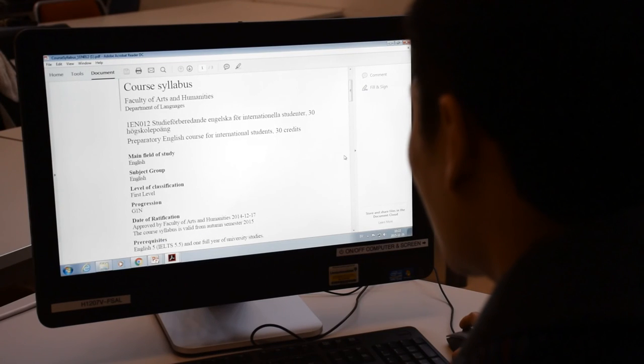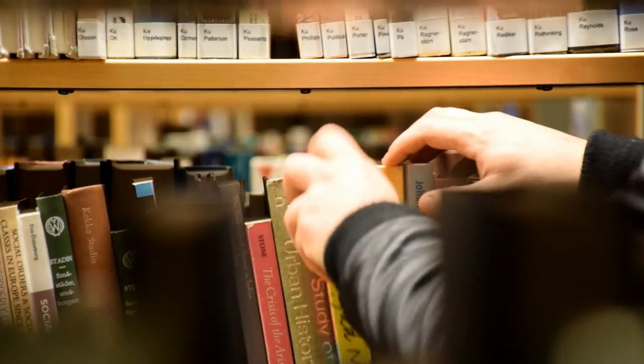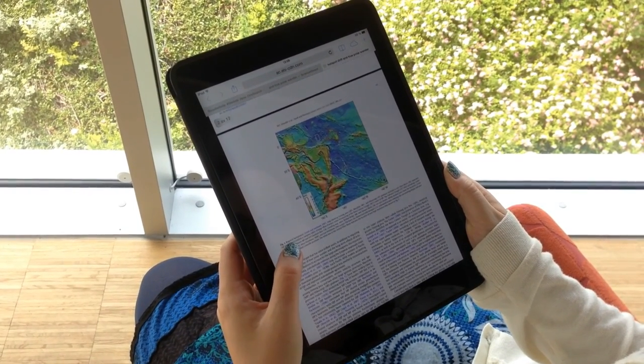Well, first of all, you have the course syllabus. Start by reading it through because it gives you a really good overview of what the course is about: the content of the course, the goals and expectations, and the literature that's expected to be read during the course. It also gives you the requirements needed to pass the exam. So all this is good to know in advance and it helps you really prepare for the course.